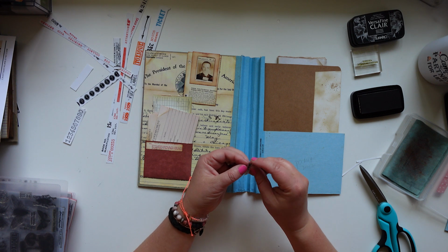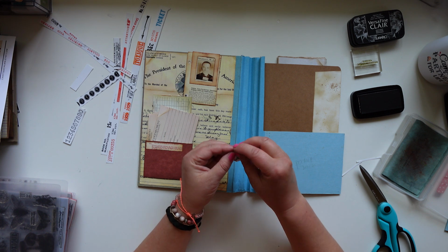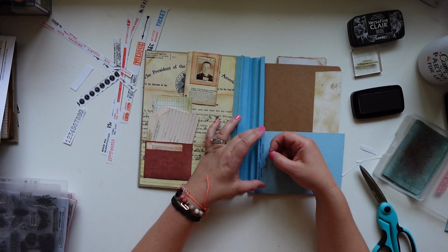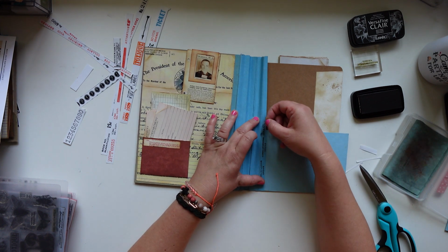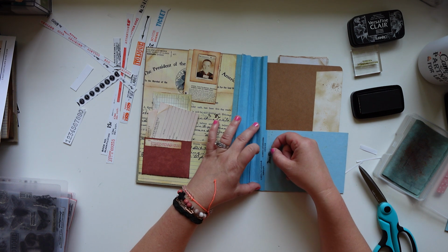Now the sticker paper, oh yeah, it's super smudgy. Okay, well now I don't care. The sticker paper I used to use all the time, I love it. I cannot get it anywhere. I don't really want to put that there because I'm going to glue it. I don't want glue to have to be on the sticker, so I'll just do it here.